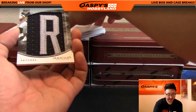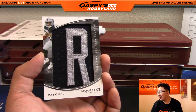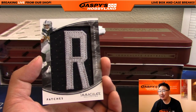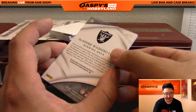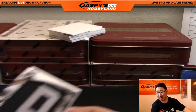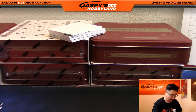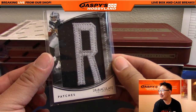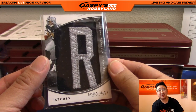Next one is DeAndre Washington for the Raiders. R patch. Nice letter patch there. 10/10. Going to the Raiders. Fast Frank with that one. Raiders. R for Raiders. Nice.